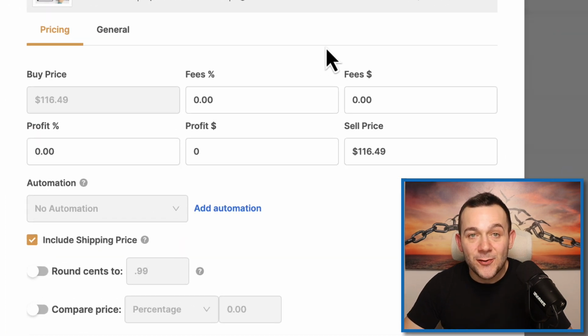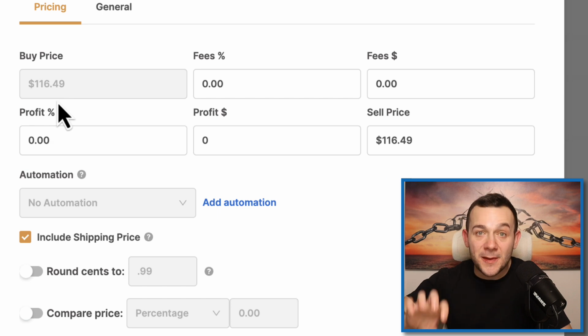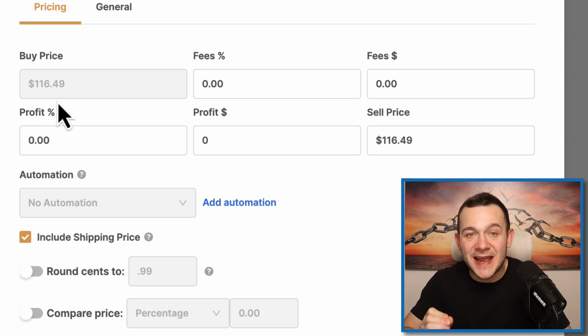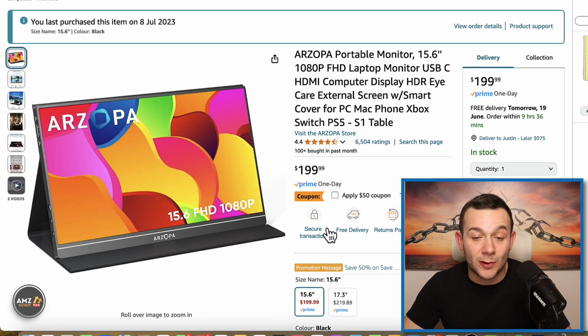And again, guys, we know the buy price is the price at which we can obtain this product from the supplier via AutoDS, which is a wholesale price of around $116. And as we saw earlier, guys, this specific product is going for around $200 market value.